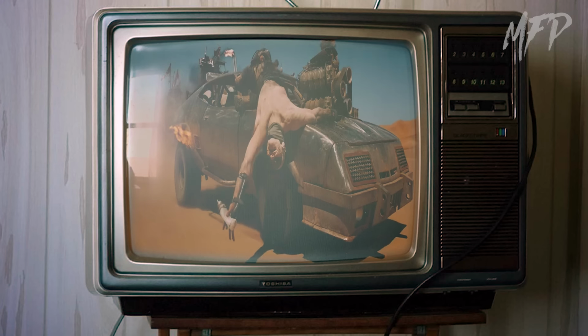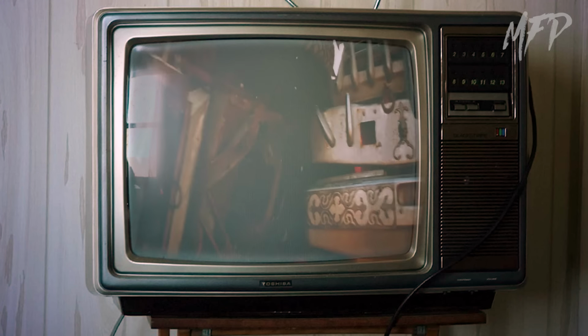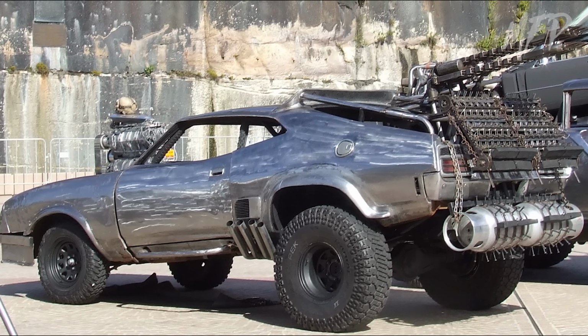Like its predecessors, however, the Razor Cola would also meet its end in spectacular fashion and become another casualty of the many Mad Max car crashes the franchise had become famous for.